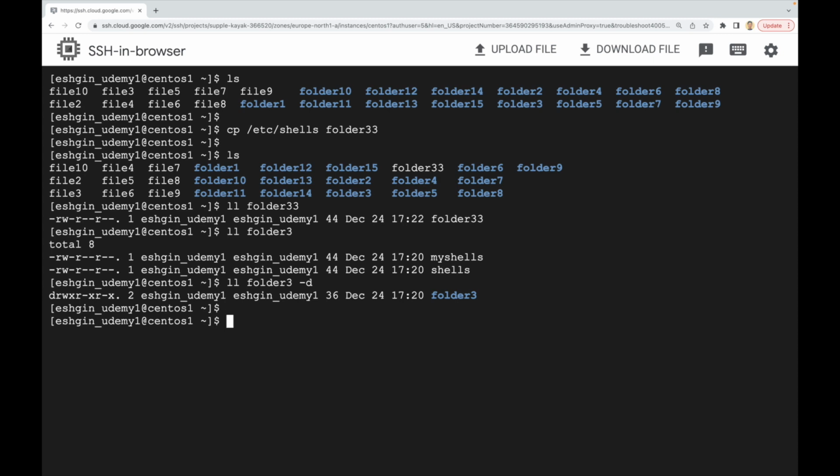For example, I'm going to use the same copy command, but after that I'm going to put / if we press enter. Now it gives us an error message that says failed to access folder 33, which means that this directory doesn't exist actually. As we already mentioned in the beginning, we can also use some options with this cp command.